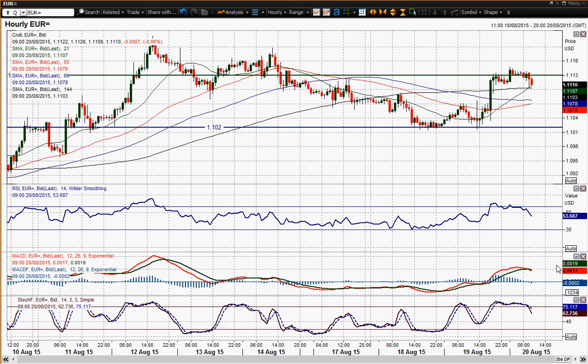And certainly if you're going to do that, the hourly chart would suggest you're starting to see some negative signals coming through. The RSI falling away, the stochastics coming for a sell signal near term on the hourly, and also the MACD line sell signal as well. So it looks like a fairly mixed outlook on the euro.